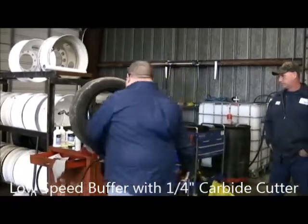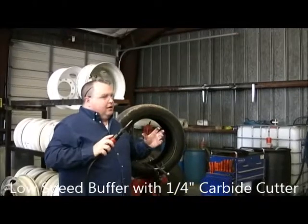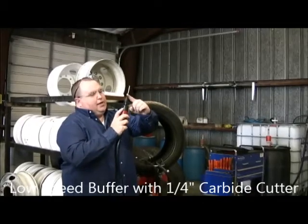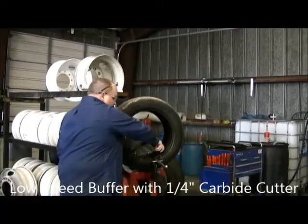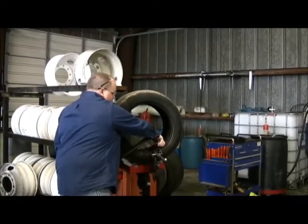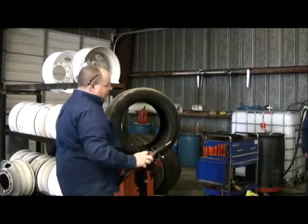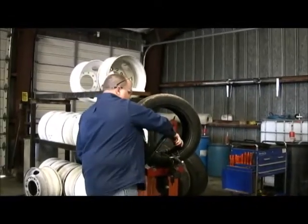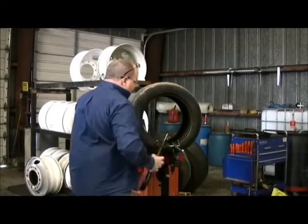And follow the angle of the injury. And guys, one thing to think about, if you've got an angled injury and you don't follow the angle, the angle's going this way and somehow you're not thinking and you go straight, you've created two holes. You've ruined the tire. And you've got to really run it a few times to get a perfect hole.